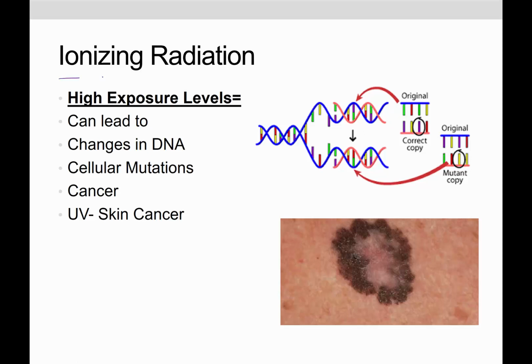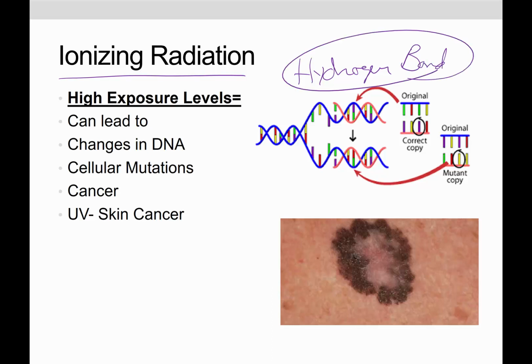So any high-level exposure to ionizing radiation, what it can do is your DNA is stuck together by tiny little wimpy hydrogen bonds. If you want to get an idea of how weak a hydrogen bond is, it's any kind of a bond that can basically be undone really easily. Two of my favorite examples of hydrogen bonds, one is when I curl my hair. If I curl my hair, I'm hydrogen bonding it. If I get my hair wet, the curl goes away and you end up with just plain old hydrogen bonds that have been broken.